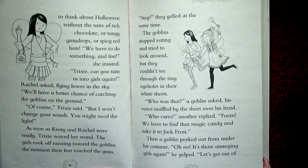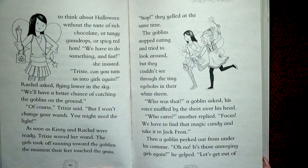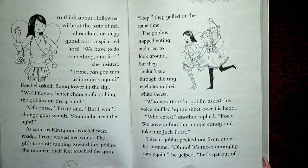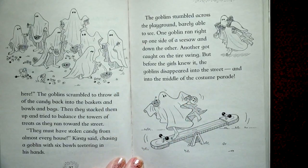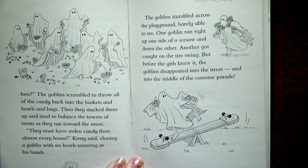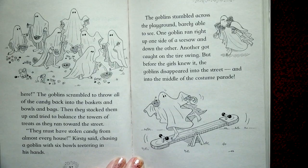Then a goblin peeked out from under his costume. "Oh no, it's those annoying girls again," he yelped. "Let's get out of here." And the goblins scrambled to throw all the candy back into the baskets and bowls and bags, and then they stacked them up and tried to balance the towers of candy as they ran towards the street.